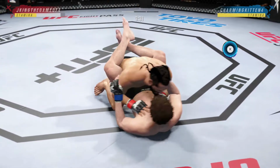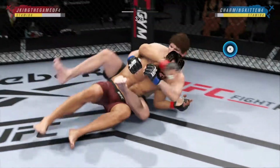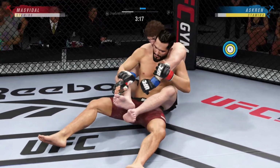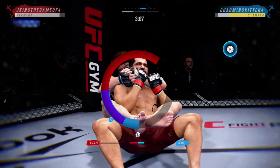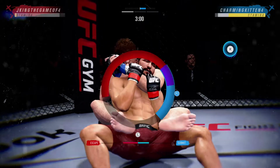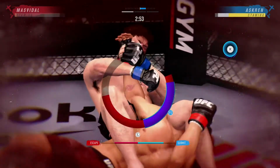Working on the ground here, his opponent's feet on the hips. Oh, reversal here, DC. What a way to switch the position. Fantastic. Now he'll try to start attacking a rear naked choke from the top position. He is doing a really good job of relaxing, not panicking because he's getting choked.